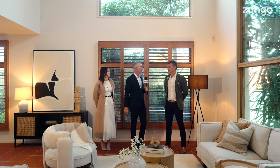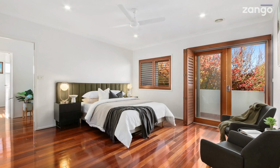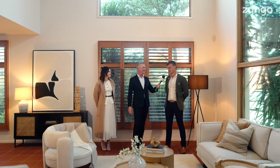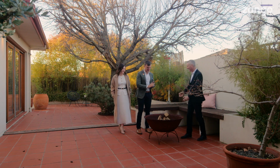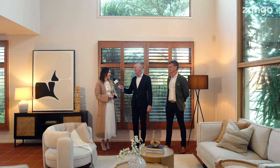What popped when you came through for the first time? Oh, I was just a massive fan of that main bedroom. I just think it's awesome. Had that little balcony space looking out at the front of the house, and the ensuite and the walk-in robe. Yeah, I think that was probably my favourite part. I'd say the gardens are amazing as well, aren't they? Absolutely, yeah. So when we're meeting people all the time who always just want extra living space, and to have that ability to do indoor-outdoor living, this caters to that perfectly.